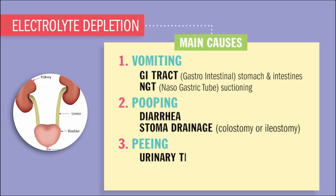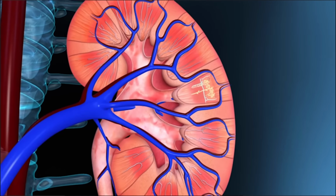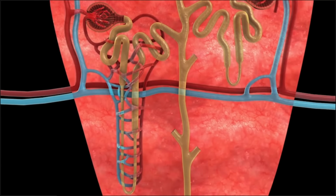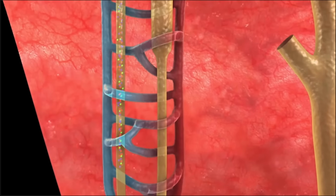Peeing or urinating, or basically your urinary tract, from your kidneys, or fancier words for renals and nephrons, down to your bladder and out your urethra. Because, guys, electrolytes are in the blood, and the blood is filtered by the kidneys, also called the washer machines of the body, that wash your blood kind of like a little car wash for your red blood cells.